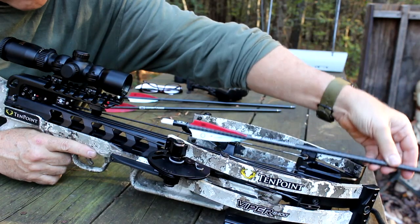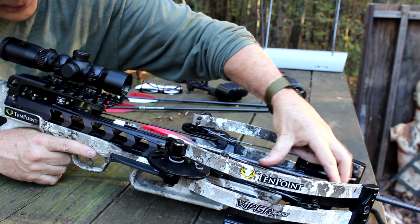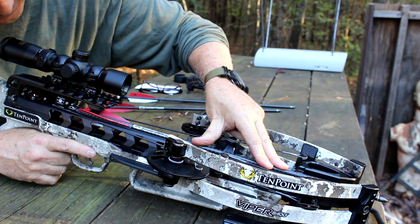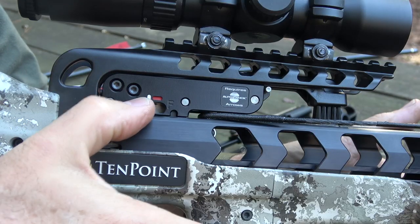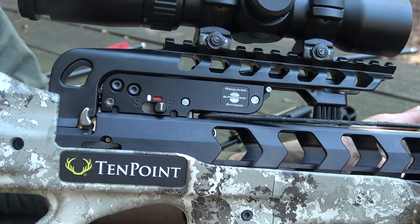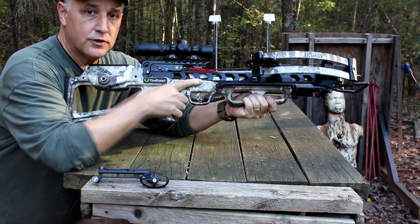You want to load your arrow, take that white and put it into the barrel trough, and then bring this all the way back. You want it to seat firmly. Right here is our safety. Just disengage it to red. Now you're ready to fire, disengage your safety, and you're ready to go.